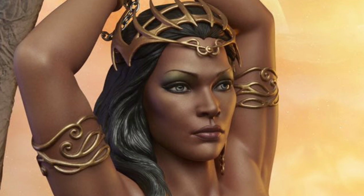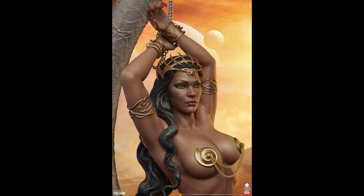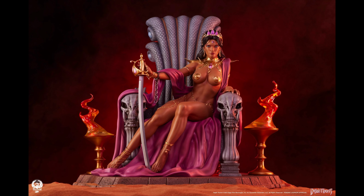All right, coming in at number 15, this beauty. Oh my God. She walks by me every day. Beauty is her name. Deja Thoris by Premium Collectible Studio. Shout out to Ant Adams. Man, he's bringing us some heat. And what I like about this one is the ethnic features that he decided to use on this particular piece. He's got a quarter scale Deja Thoris coming as well.